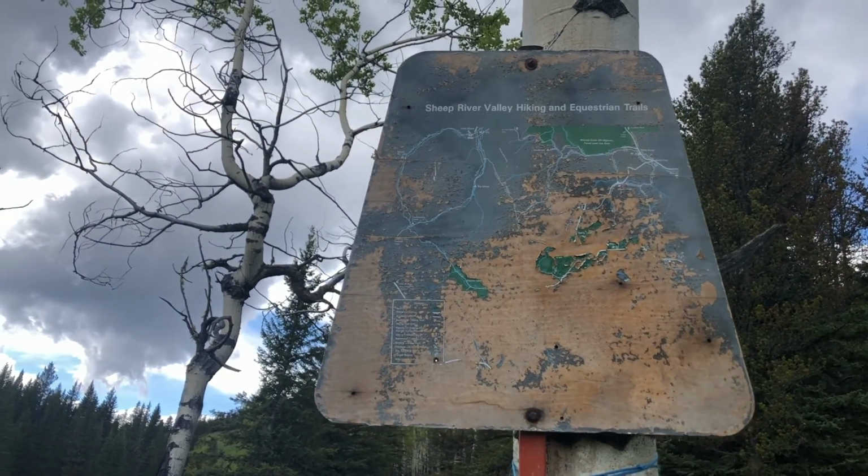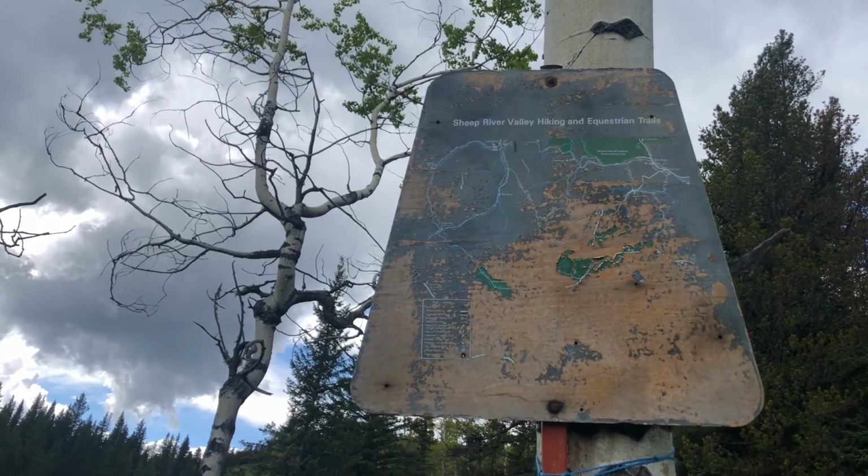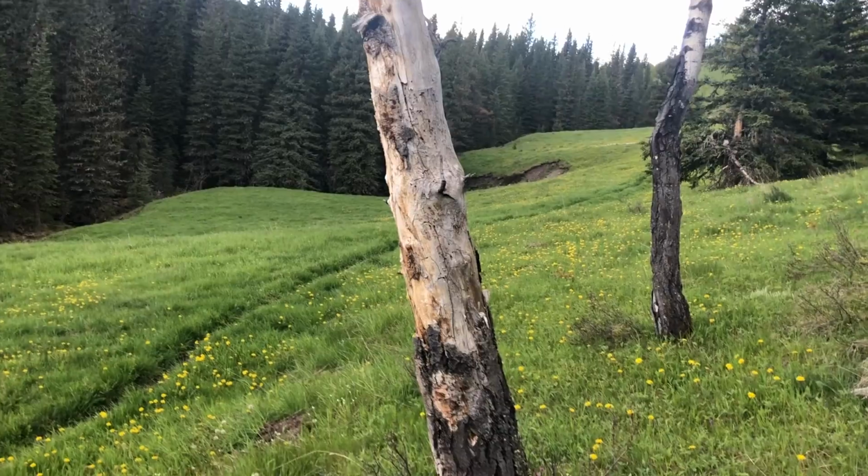But hey, at least it's here, allowing you to know that this is the intersection. Okay, cool. Well, it has started to rain. Threw on all the rain gear. Just 7 kilometers back to the car. At least it's all pretty easy, right?